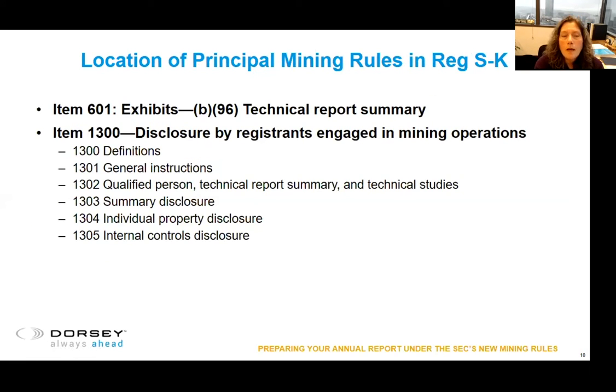All right, so the mining rules are located primarily in two places. As part of Regulation S-K, Item 601 in the exhibits, the technical report summary, the primary description of the technical report summary is actually located in the list of exhibits. Why they put it there as opposed to making a new item under 1300, I have no idea. But nonetheless, that's where it is.